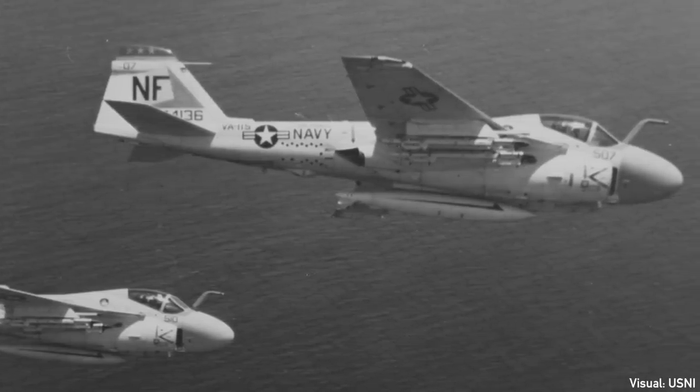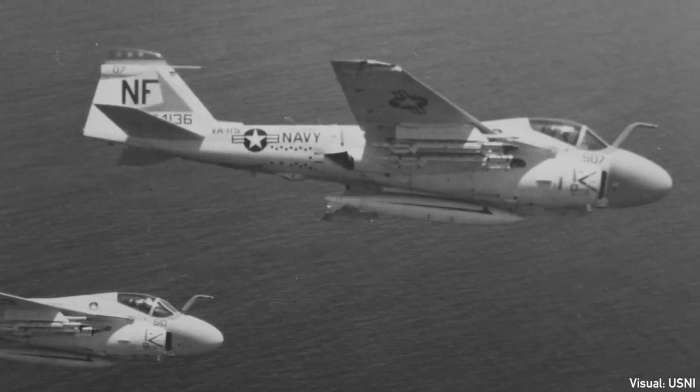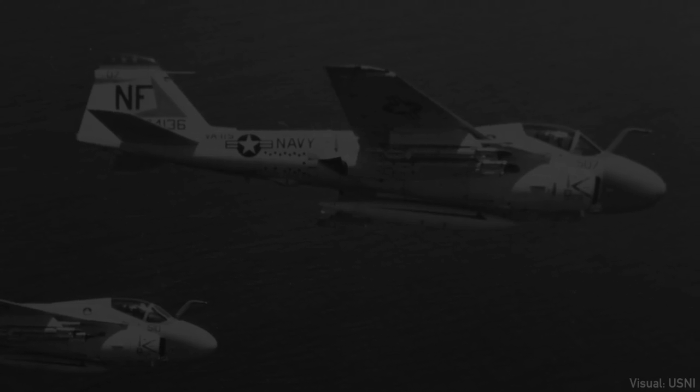However, you can set them aside due to the small battle damage assessment antennas forward and aft, if you can find them. It is the only B-type to retain all-weather capability. Only three were converted from the early A-6A production run.